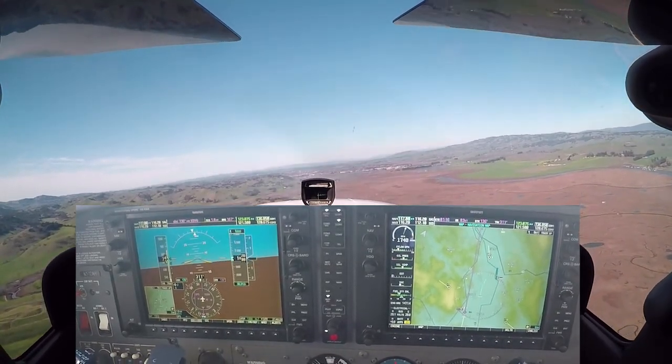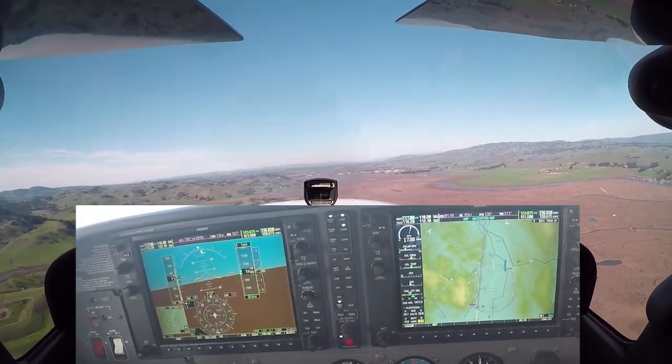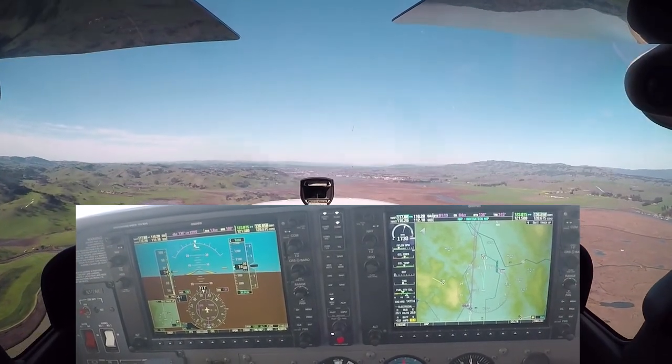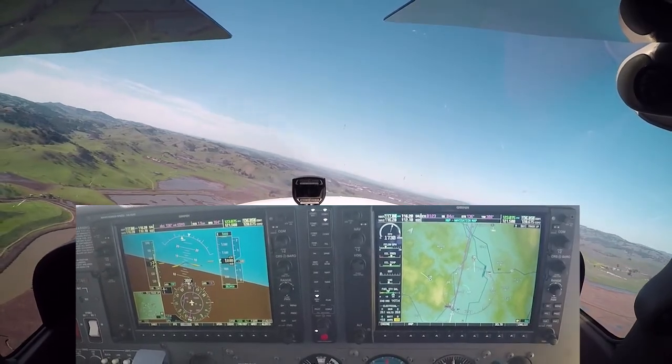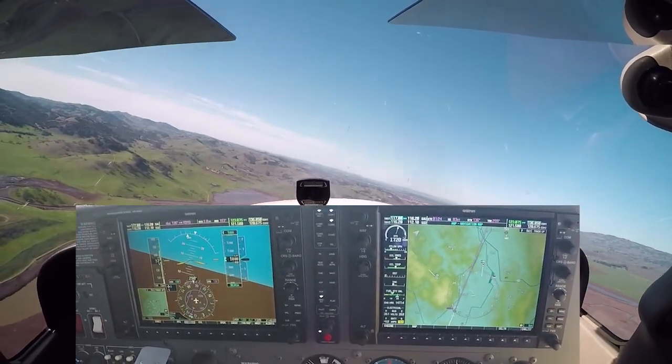Okay, notice my speed. I basically got the speed down to 70. Now I can turn the base. Also, fortunately, he's in front of us, so we're able to extend the downwind leg. Gives us plenty of time.